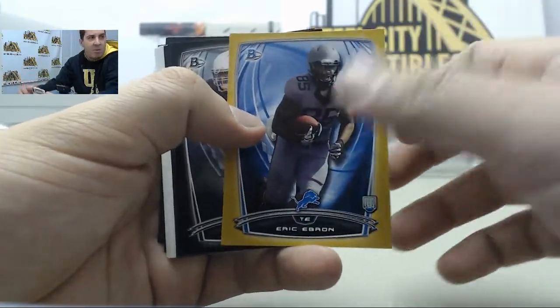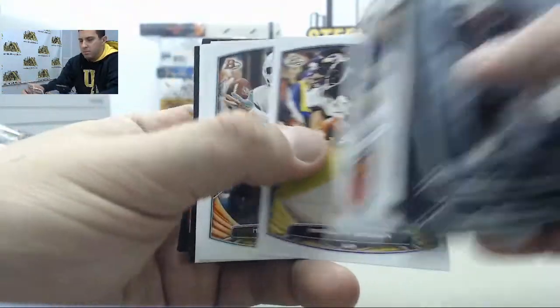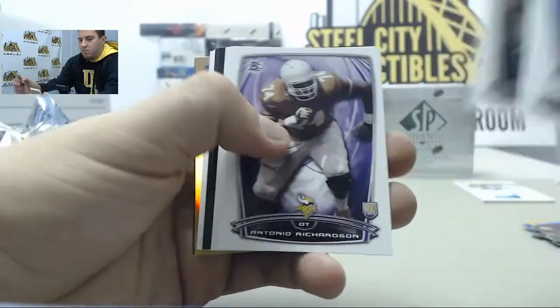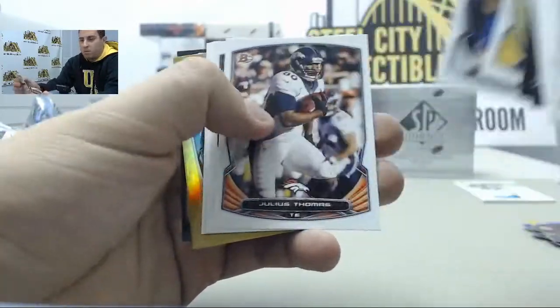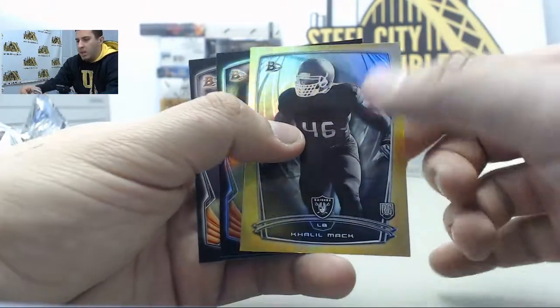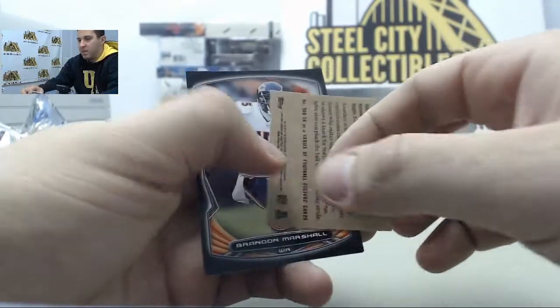Got a gold up next, Eric Ebron. That'll be numbered to 399. Die cut, Aaron Rodgers. Base on that. All right, behind that, Damian Williams. It's going to be your blue auto, numbered to 99. Damian Williams. Khalil Mack going to be a gold there. That'll be numbered to 399. Your mini is going to be Jalen Saunders.